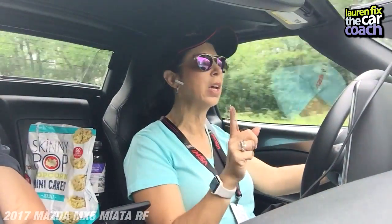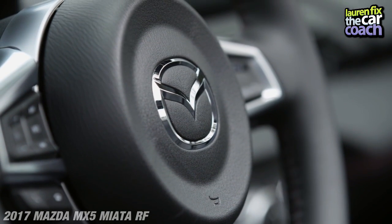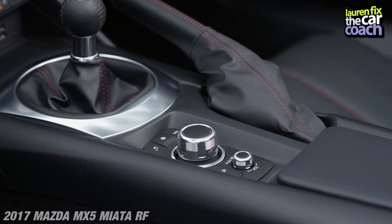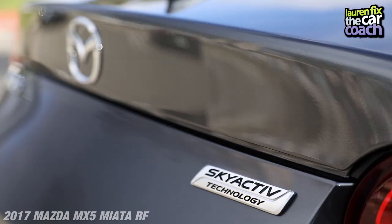So that's a sign. All the gauges that are here and the controls that are here on the steering wheel work. They're easy to use. You can either use the touch screen or the center multimedia interface. That works great. I'm liking this car. I think they did a nice job.